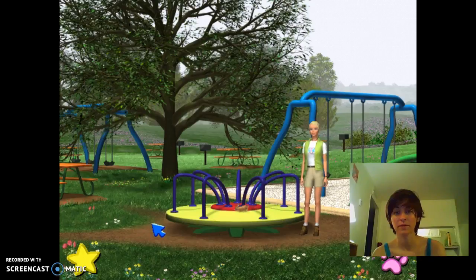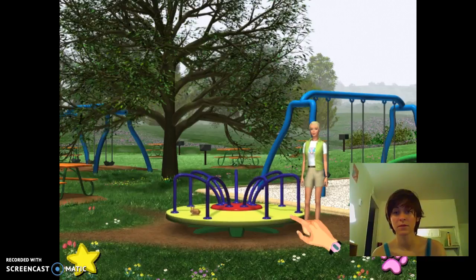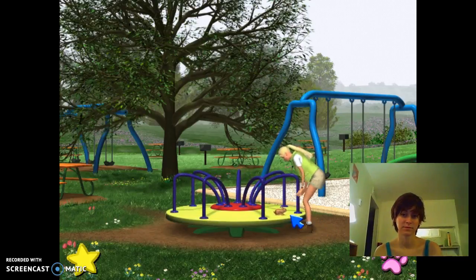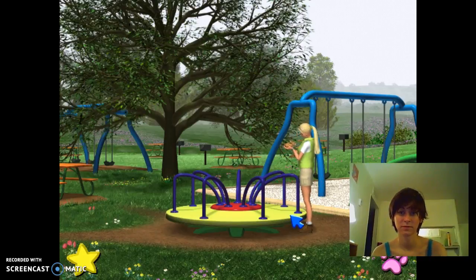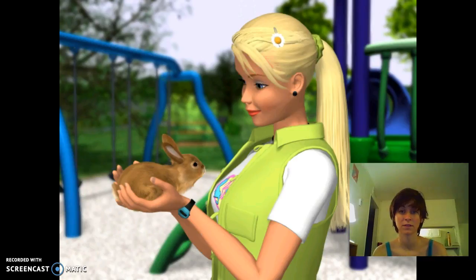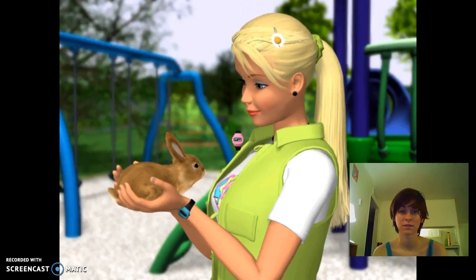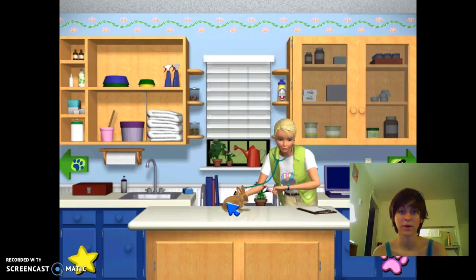Oh, she's frightened. How can we get her over here? Like so. Good thinking. I couldn't have gotten her without your help. Let's take her to the PRC for a checkup. We already have this bunny.